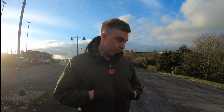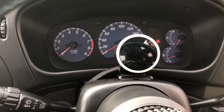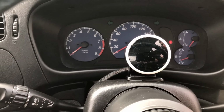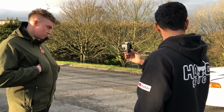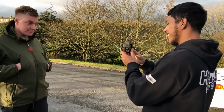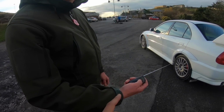Other than that, I've got an Evo 6 RS radio blank. I think that's it, not much else. Stock inside. Sounds good. Should we take it out for a spin then? Let's do it, man. Okay, so Elliott's going to start the car with his remote.